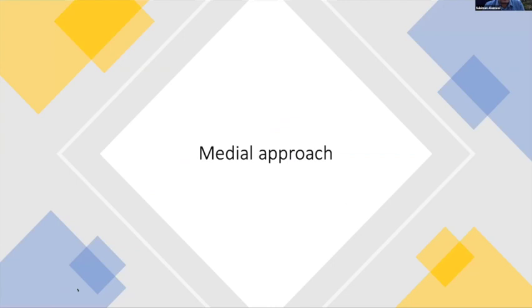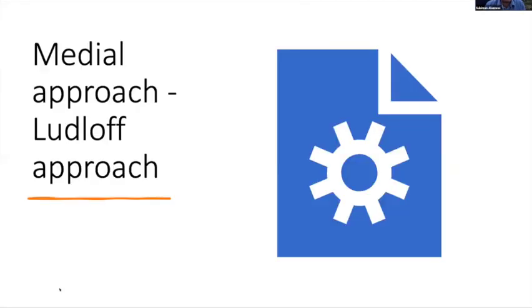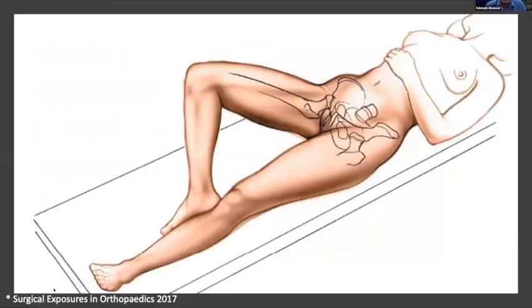The medial approach, that's the last approach we're going to talk about today, is a really uncommon approach, but you need to be aware there is a medial approach to the hip joint, and it's commonly used in pediatric settings for reduction of congenital dislocation of the hip joint.